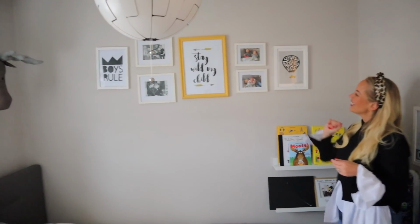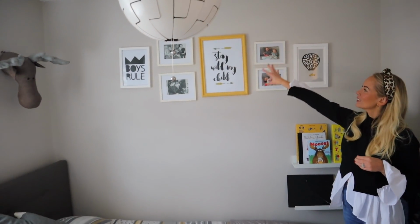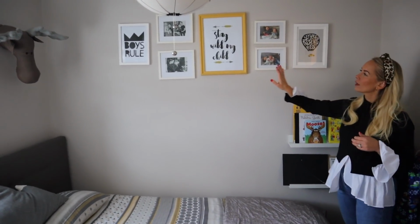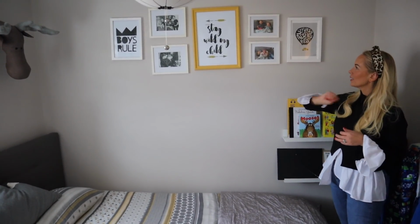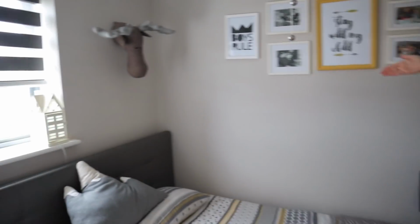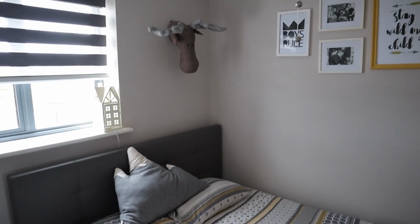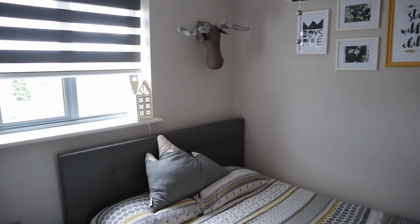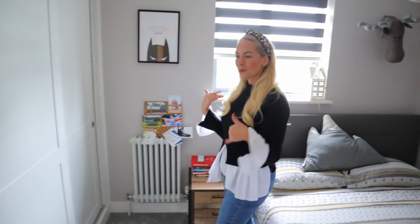It's all a bit crooked. Yeah, I just printed off that one. We got this one from, I think, one from Etsy, I believe, and then some pictures of them when they were little. The moose on the wall is Norman the moose. Caleb has a love-hate relationship with him. Sometimes he says he gets scared of him in the night, but he also doesn't want him to go.